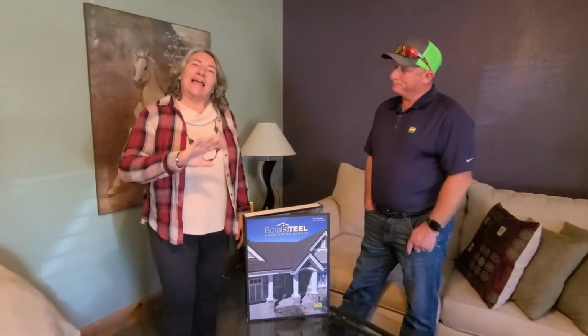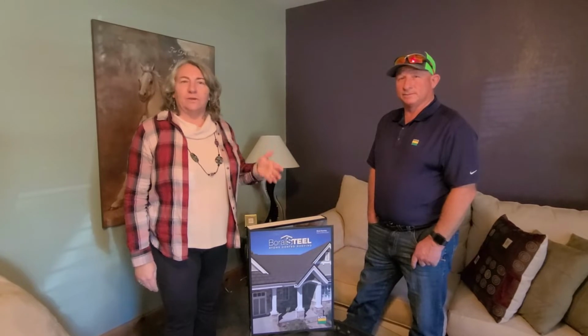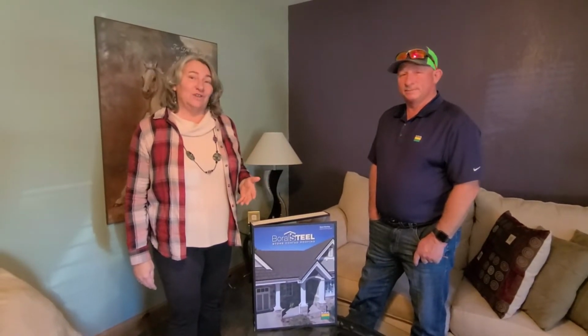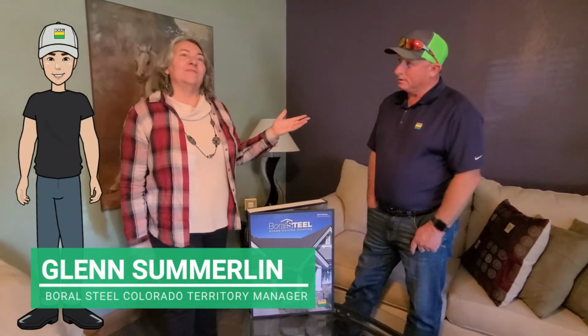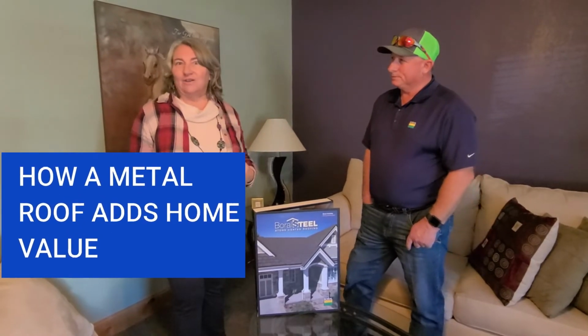And this is our last installment in a three-part series of how a metal roof builds value to your home. And today we have a special guest for you. We have Glenn from Boral Steel, and he's going to give us his insights on how a metal roof can add investment value to your home.